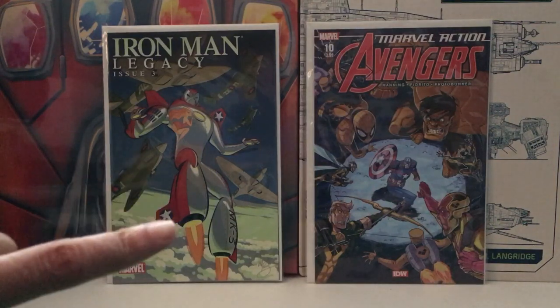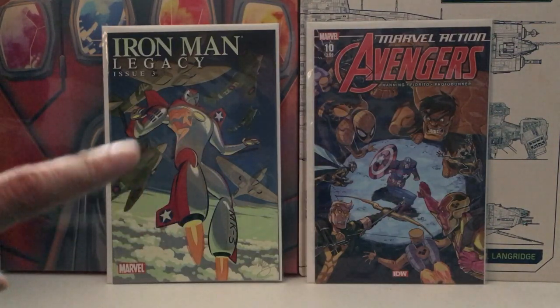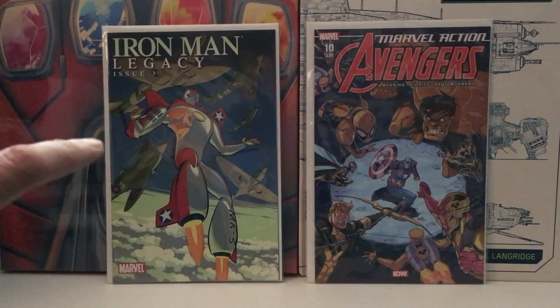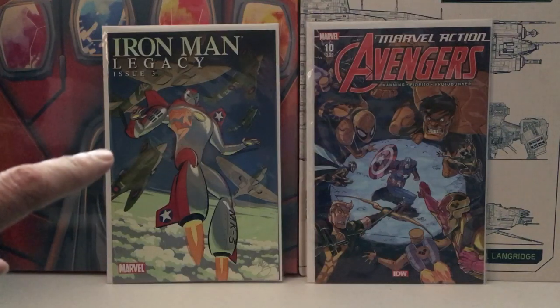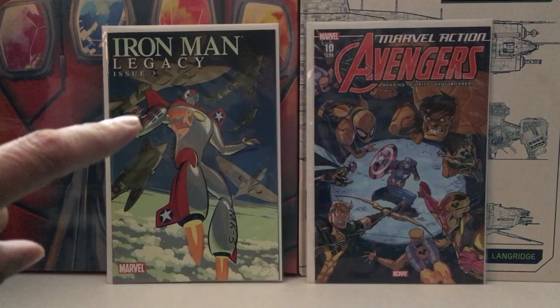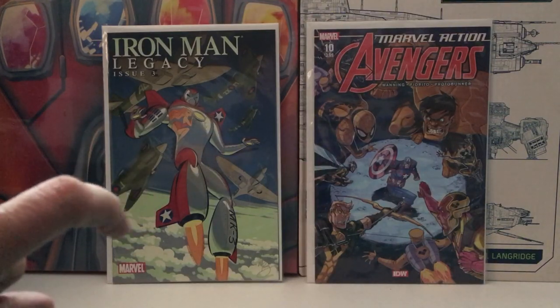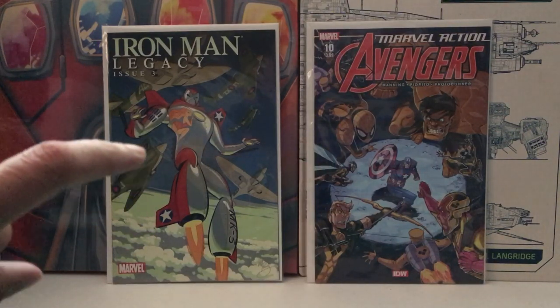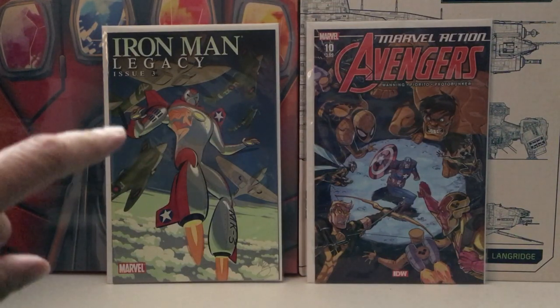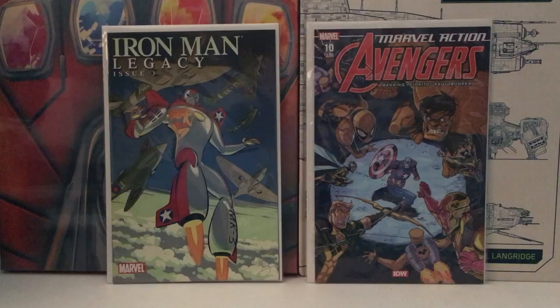And then I've been picking these up. This is Iron Man Legacy issue 3. I think CBCS did something on the print runs of some of these variant Iron Man books, and I believe this is the lowest printed of all the variants they showed. I think there's just under 1,000, like 900 and something. I got that book on eBay.